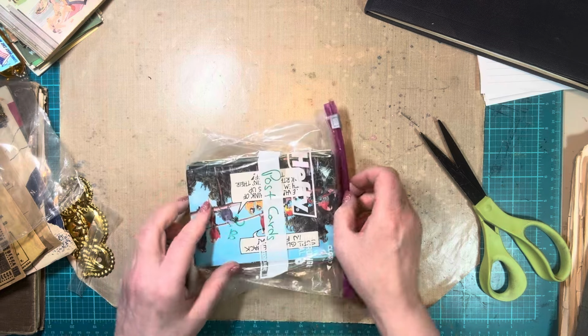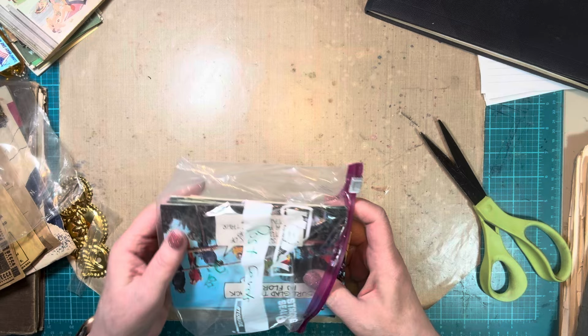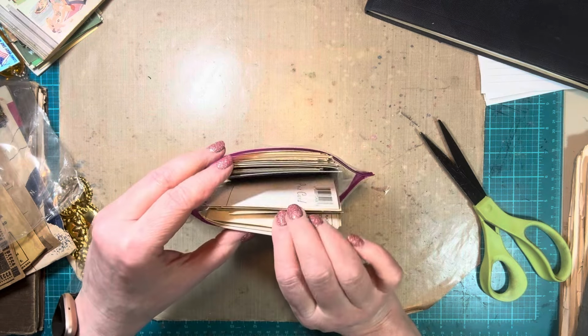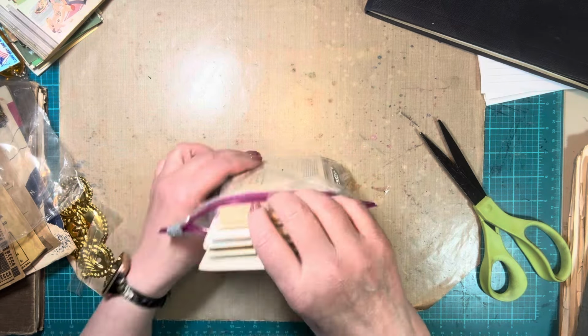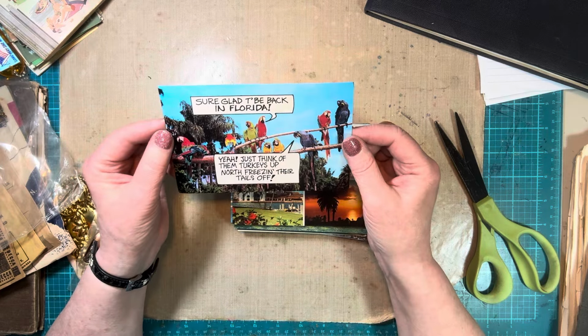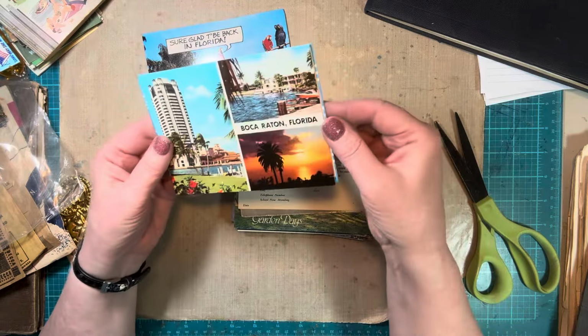So this bag of postcards was $2, and I didn't open it really. I guess I unzipped it and then just kind of flicked through it to see if it was worth $2. But I wanted this one. Well, I didn't read it because it's about Florida, but I wanted it for the Barbie in Hawaii journal because it's tropical looking. So there's another Florida one.